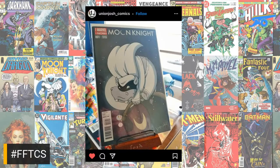Union Josh Comics, always crushing it as well. We got another Moon Knight fan. My submission for Fresh from the Comic Shop, as well as both Midweek Moon Knight and Top Variant Thursday. Moon Knight Volume 7, Issue 1, Katie Cook variant. The first time Moon Knight takes on the moniker Mr. Knight. A dude in a white suit.